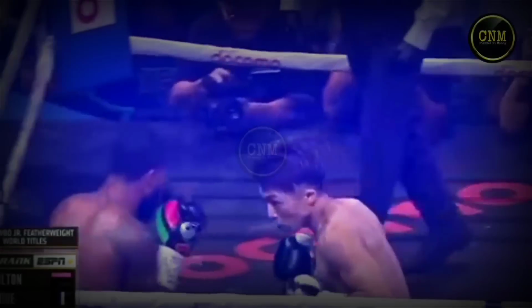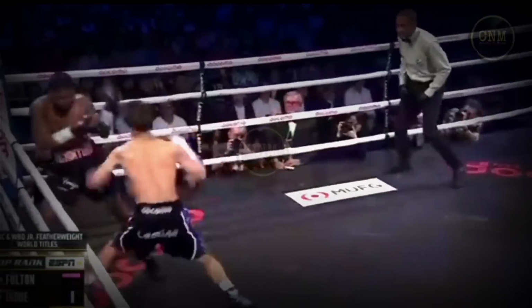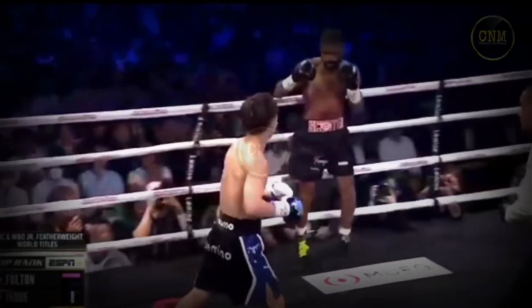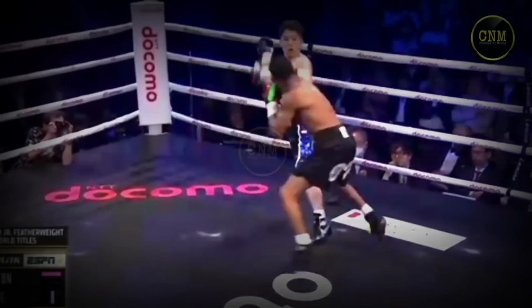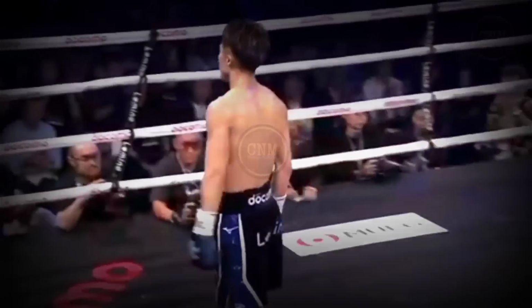And it's the speed at which Inoue closes the gap. Fulton on his bike, just trying to avoid shots now. Double jab, right hand. You just said it, that speed to close. Here comes Fulton down. End of two in Tokyo.